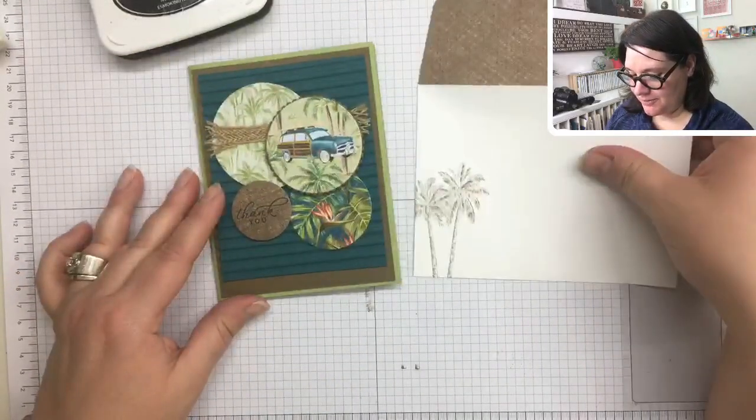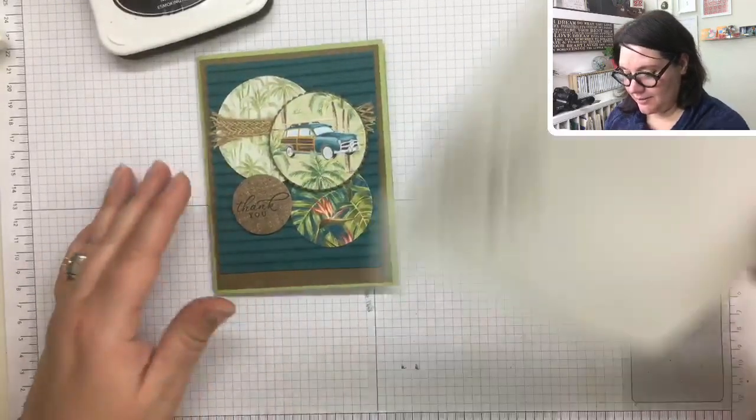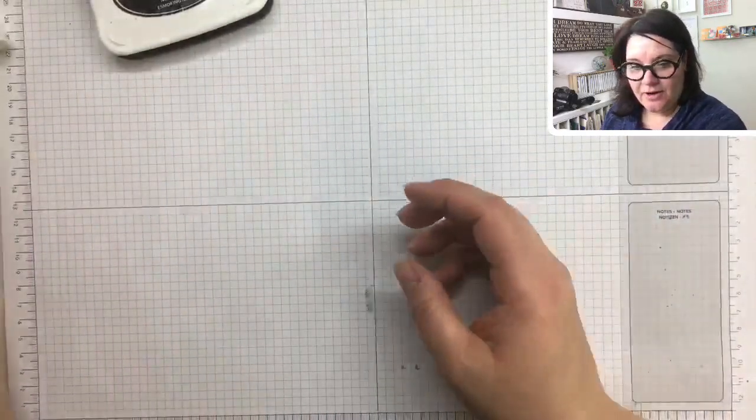So there we go. There's our first card using that kind of layout idea. Okay.